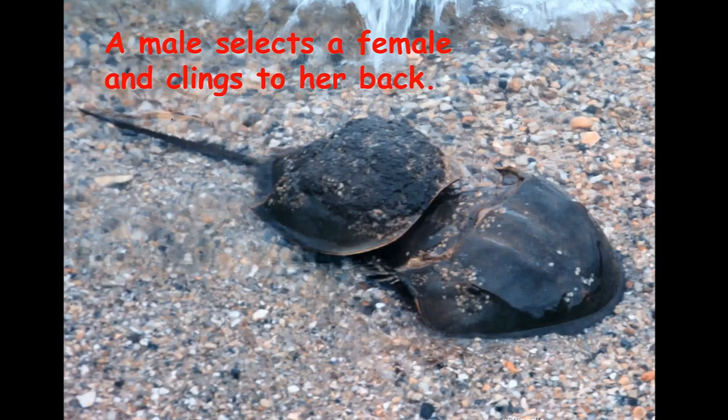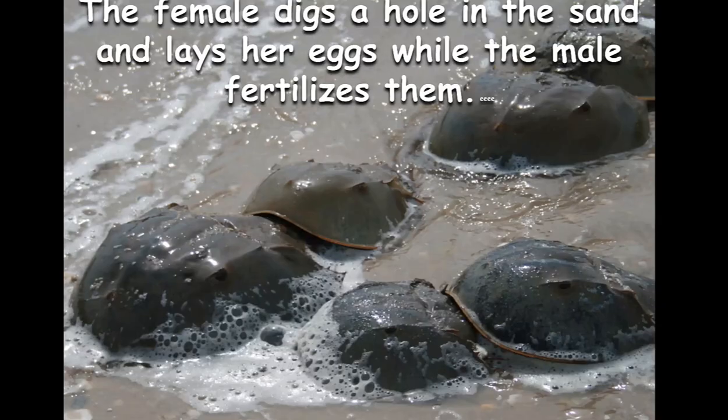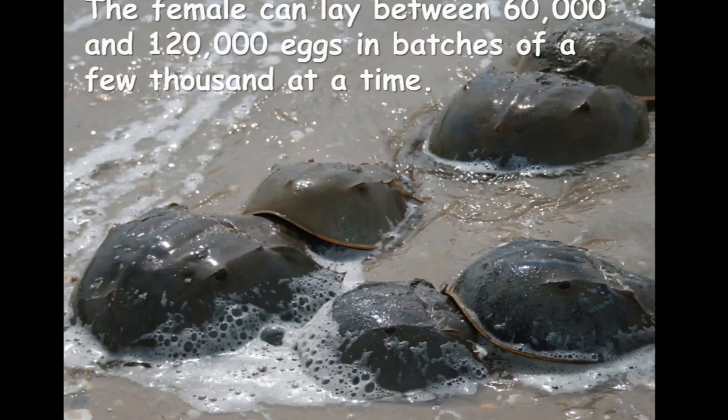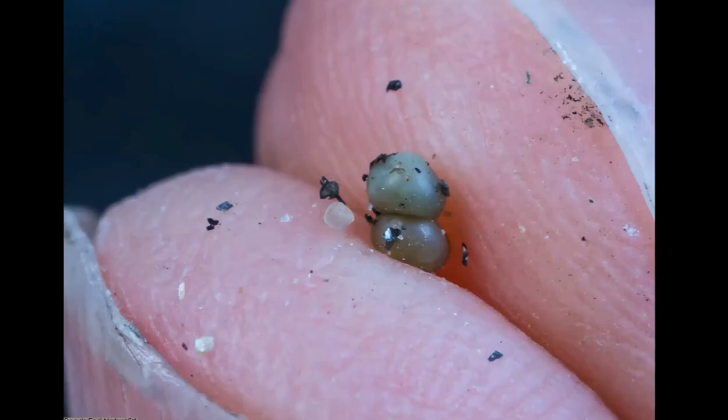A male selects a female and then latches onto her. If you look carefully, males have a pair of claws that allow them to latch on and hold on. The female digs a hole in the sand, lays her eggs, while the male is right behind fertilizing them. The male in general is smaller than the female. The female can lay between 60,000 and 120,000 eggs in batches of a few thousand. This is what a batch would look like. These are horseshoe crab egg clusters. And to give you some reality of what it looks like, there's 2 of them within a finger's width. So you can see they're fairly small.